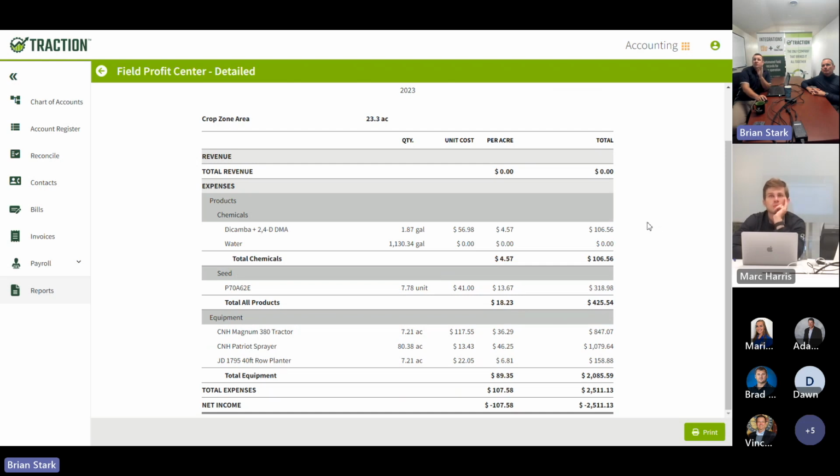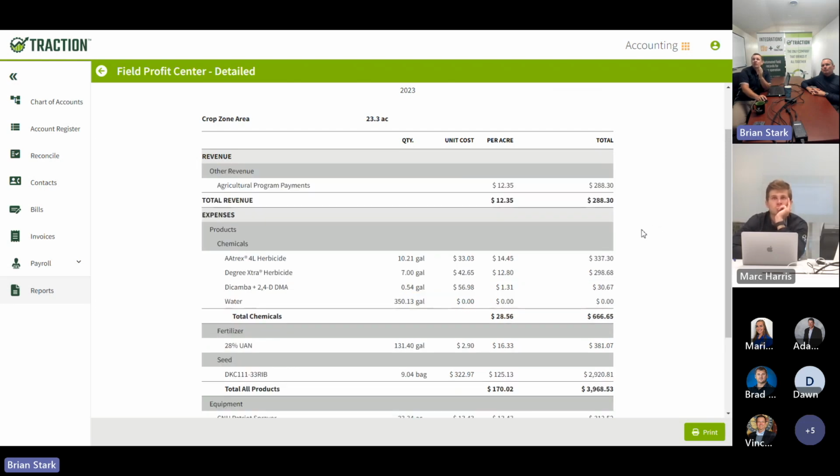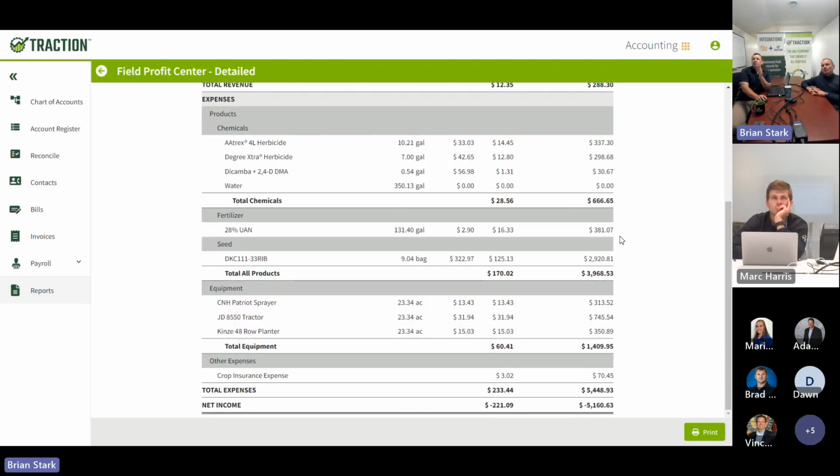So just this one field, based on what I've done so far, which isn't a whole lot, must have did some sort of seed application, chemical. And if I keep scrolling down, right there's my true cost into that machine. Right there's that $31.94 per acre for that tractor. And that number is going to go up and down, like I said, throughout the year.